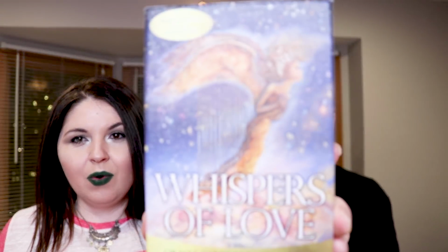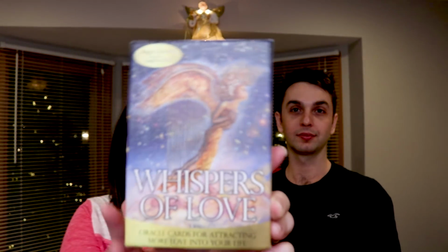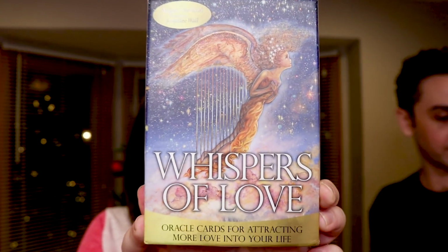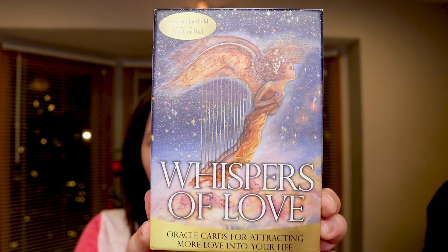This is top 5, one of my favorites. And I've used this somewhat recently in my Twin Flame monthly readings, if y'all are following that. It's the Whispers of Love oracle cards. This is by Angela Hartfield, and the artwork is by Josephine Wall.